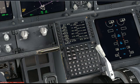Perth Tower, good morning, Qantas 837, request clearance. Keels to Keels. Qantas 837, Perth Tower, cleared to Keels 5, flight planned route. Keels 5 departure, runway 03, climb and maintain 6,000, squawk 4624, departures are Unicom on 122.8.